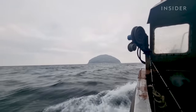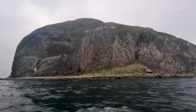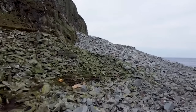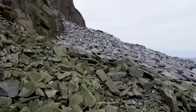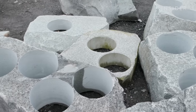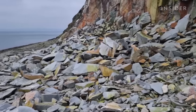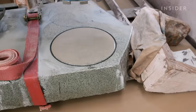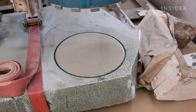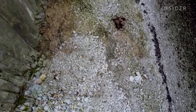Every stone comes from one tiny island off the coast of Scotland. For over a century, masons have ventured to Ailsa Craig Island to harvest granite for curling stones. Until its lease expires in 2050, Kays is the only company in the world with permission to harvest granite here. And for curling, Ailsa Craig's granite structure is the gold standard. But getting granite to the mainland is far from simple.